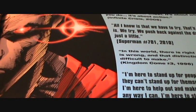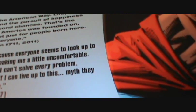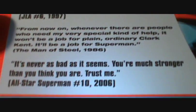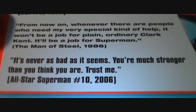I just like that. "It's never as bad as it seems. You're much stronger than you think you are. Trust me." All-Star Superman number 10, 2006. Way to have it in frame there, Rob. So, just a lot of good information.